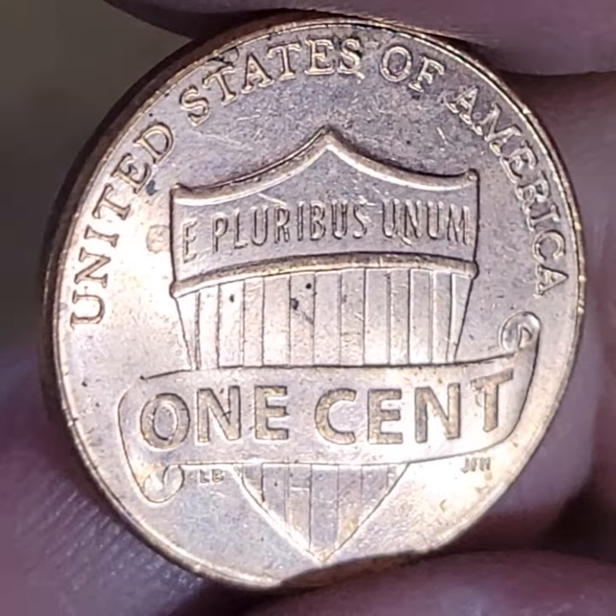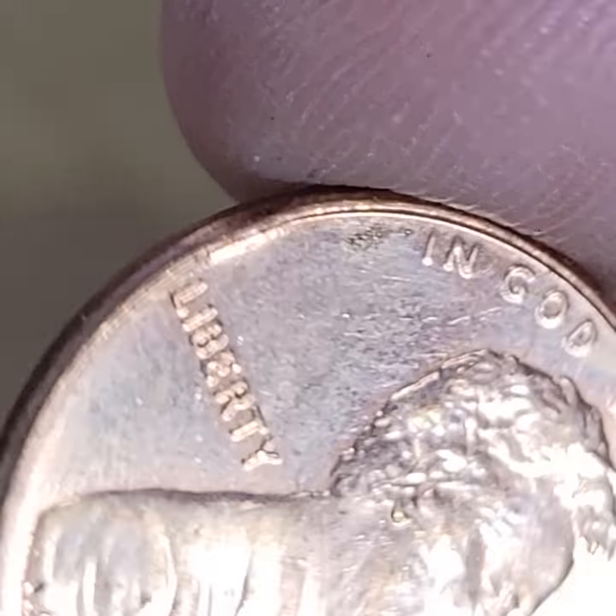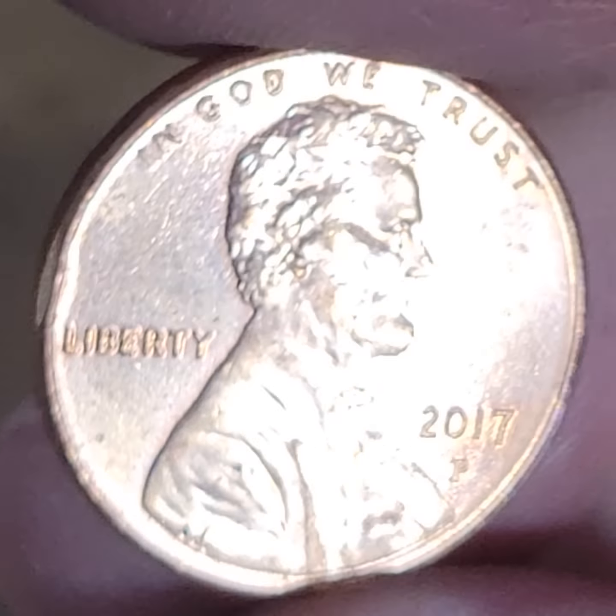Oh, 2017. How do you find these anymore? What's that there on the edge? Rim die dent. Oh, we got 2017.